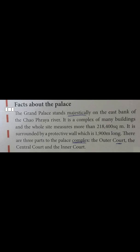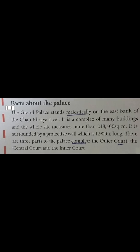So it says here that the Grand Palace stands majestically, and majestically here means with impressive beauty or scale, بشكل مبهر, on the east bank of the Chao Phraya River. So it is located on the east side of the river, في الضفة الشرقية من النهر, bank, الضفة, of the Chao Phraya River. So the river is called Chao Phraya. اسم النهر Chao Phraya.